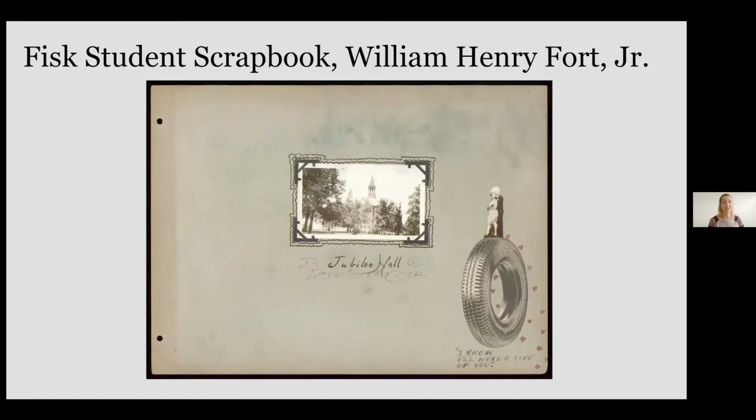Also, we've seen here, you guys have probably seen this earlier in the slides, this is Jubilee Hall. Again, this is a huge building on campus. It's definitely part of the center of campus. It's part of what Fisk University is all about. And it's something that William Henry probably saw every day. So that's something that he's gonna wanna remember and wanna focus on. And now we get to see it through his eyes, right? We got to see it earlier in the slideshow, but now we get to see it through William Henry Fort's eyes.